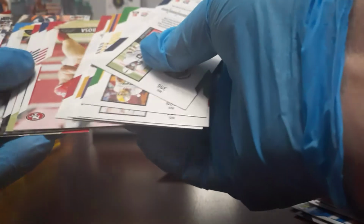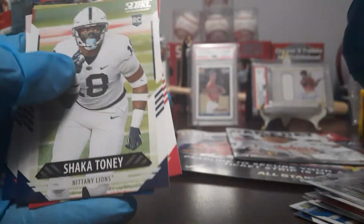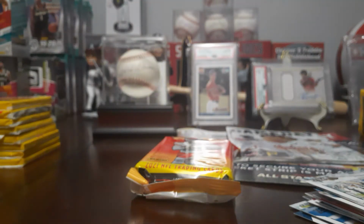Sorry guys for not flipping them over. They're just all messed up. Doesn't look like we're getting an auto. But hey, we got all the top rookies besides Justin Fields. You know what? Let's open 2 more. I did get a couple more. See if we can't get that Justin Fields.